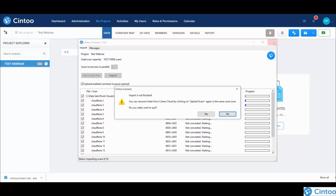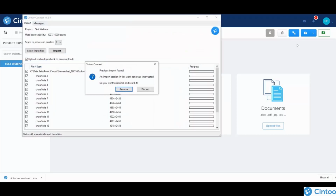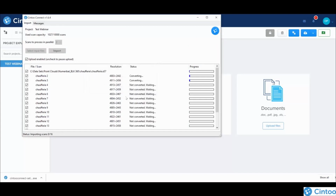Also, when you have to quit, because time is over and you need to quit, you can resume later. So I can say, yes, I want to resume later. So when I go back to the same work zone the next day and I say upload scans, it will ask me if I want to resume the previous task. So let's say you have 100 or 200 scans to upload, and it takes maybe a few hours. Either you run it overnight, which is the best way to go, or you stop Cintoo Connect before you leave the office. You can come back to where you started. It says, previous import found. Do you want to resume or discard it? So I say resume, and then it's starting exactly from where you let it go the day before.